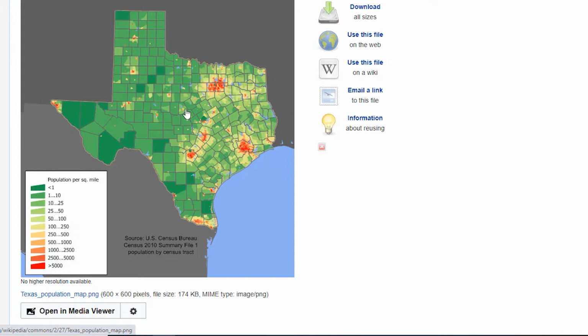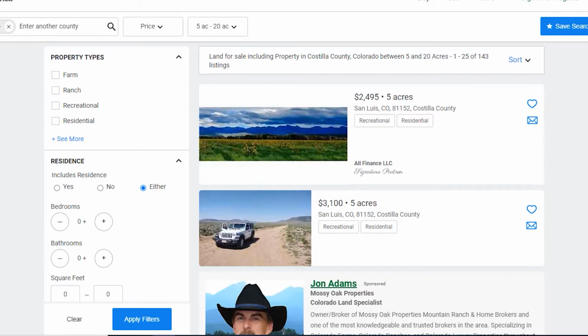But when you get to these areas where everything is green, there's no red, there's very little yellow, like these three counties here where there's nothing, or over here like the Brewster County area, all the land is going to be worth roughly the same, because there is no heavy population that picks a part of town and distorts that. And that happens in Costilla County. That's why we're going to look at this as an example.